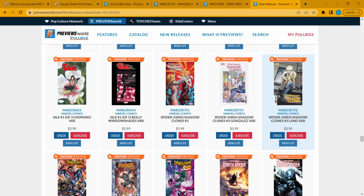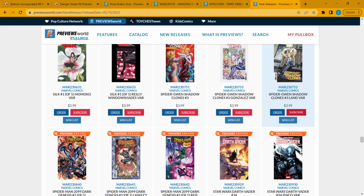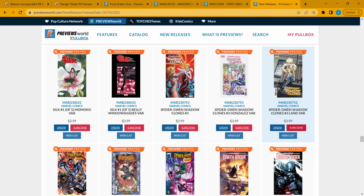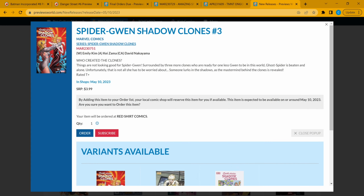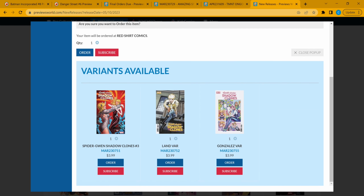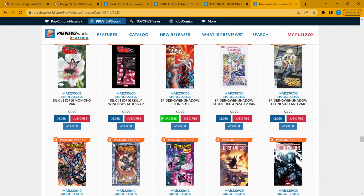You got Shadow Clones number 3 coming out. I should probably grab a copy of Shadow Clones. So why not? Which one? I'm not sure. So when in doubt, I guess get the A cover. I do like the Land cover though, but we'll get the A cover. Alright, let's keep it moving.